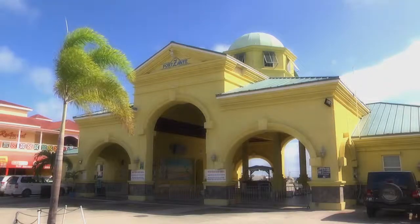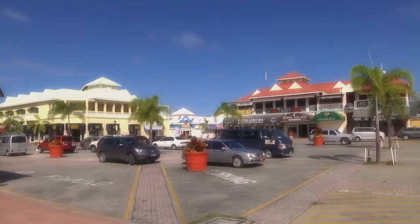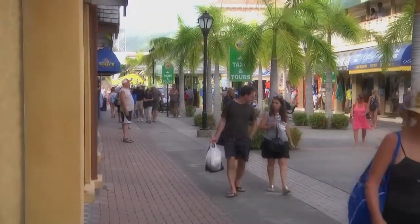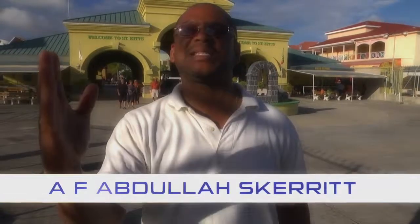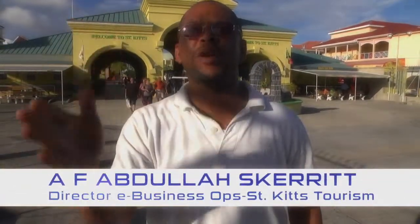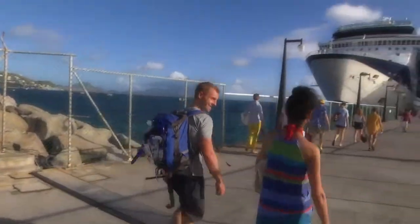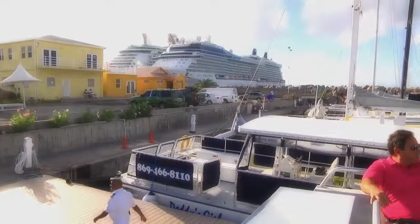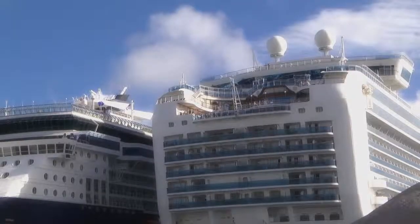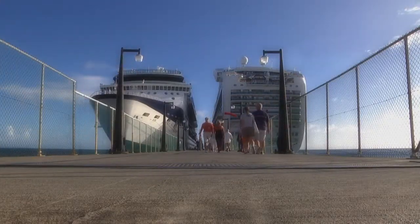Welcome to Port Zante in St. Kitts. This is downtown Basseterre, and Port Zante is the fastest growing cruise port in the entire Caribbean. Port Zante is growing to the extent that we have to increase our berthing facilities, so we're going to build a brand new pier so that we can accommodate 4 of the Oasis class ships, the largest ships in the world. We will be able to accommodate 4 of them at any one time. Right now we can accommodate 2.